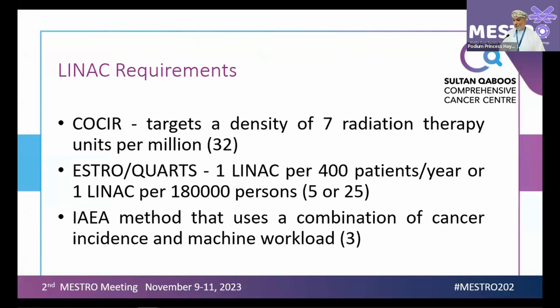Now, if we look at the linear accelerator requirements for Oman, we're actually in a unique situation, because we have a stable population where we know exactly how many cancer patients we have. We know how many linear accelerators we need to treat those patients. If we look at the different ways of calculating linear accelerators, you get different numbers.